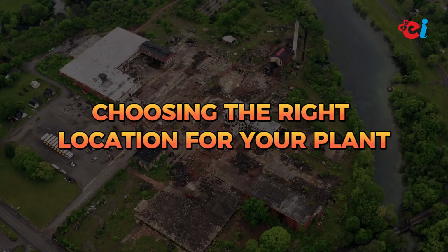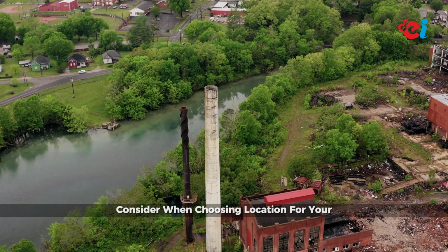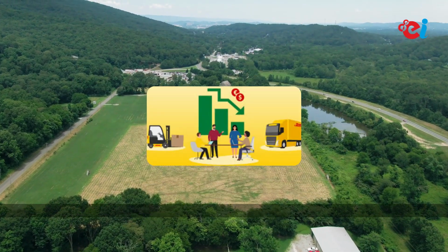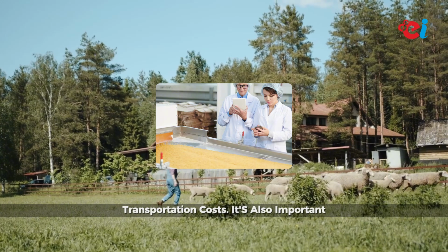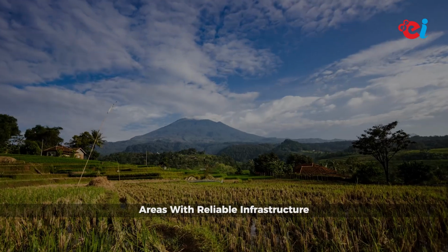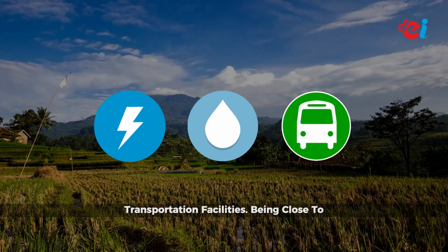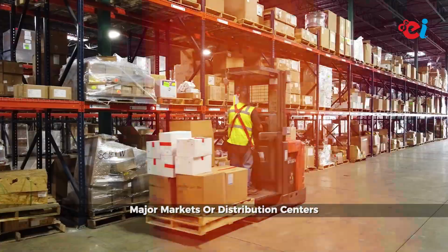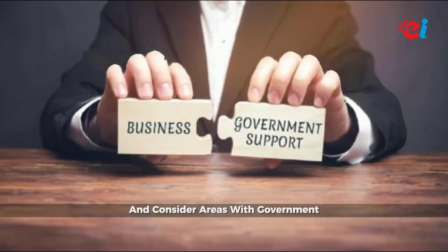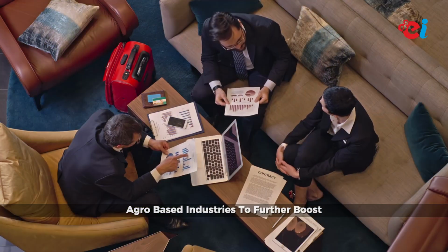Choosing the right location for your plant. When choosing a location for your eggshell powder business, proximity to reliable egg suppliers is key to reducing transportation costs. It's also important to have access to skilled labor experienced in food processing. Look for areas with reliable infrastructure, including power, water, and transportation facilities. Being close to major markets or distribution centers will make it easier to reach customers. And consider areas with government support or incentives for sustainable and agro-based industries to further boost your business.